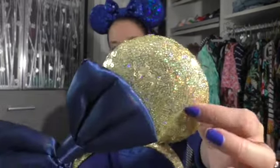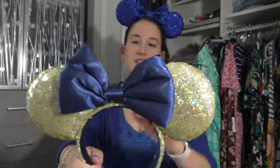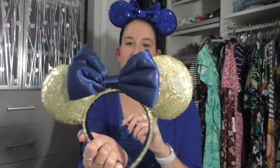I do love this gold color ear and I do like the blue with it. Doesn't go with a lot, but I have them. And I must have worn them because the tag is cut off on them. But the bow is just a little poofy for my liking. I gotta see if I can work with it a little bit. But I do love this gold because I don't think I have a gold like this in my collection.